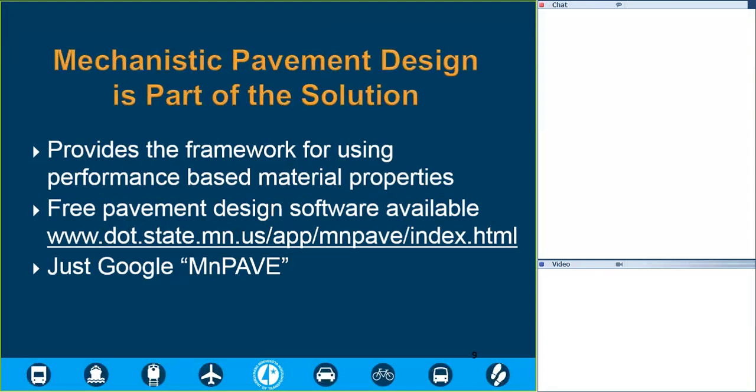I mentioned I need to talk about how mechanistic pavement design is part of this overall framework. It's how we're quantifying the materials with and without Geogrid. There's both MnPave Flexible and MnPave Rigid. I'm going to be speaking completely today about the flexible mechanistic framework, and that's available. You can just Google MnPave if you want to try it out. You can download the software. It's available to anybody on Earth, essentially.